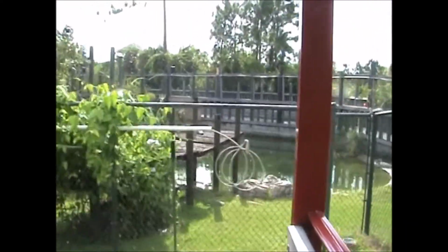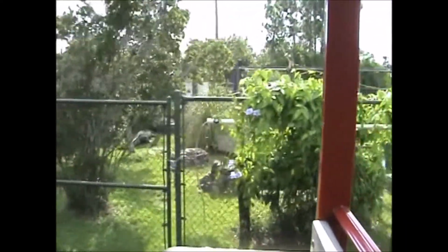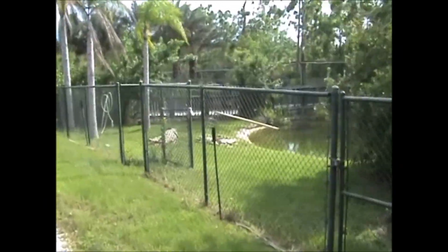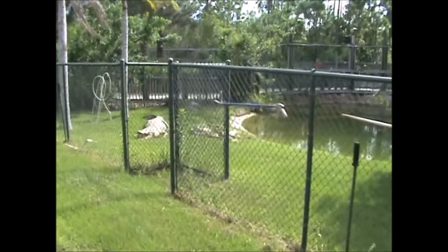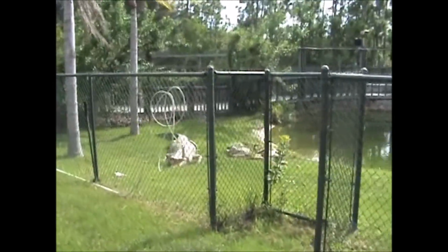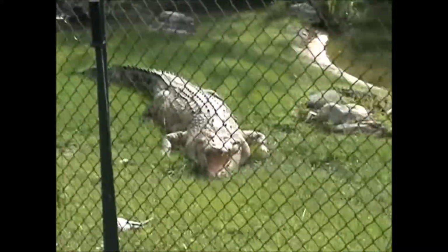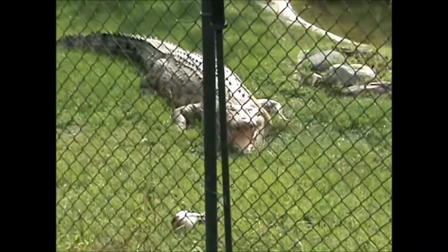The jungle crocs of the world. You can see a juvenile Nile crocodile down there, an Australian saltwater crocodile. Those are the largest species of crocodile in the whole world. They grow to be over 23 feet long when they're adults.